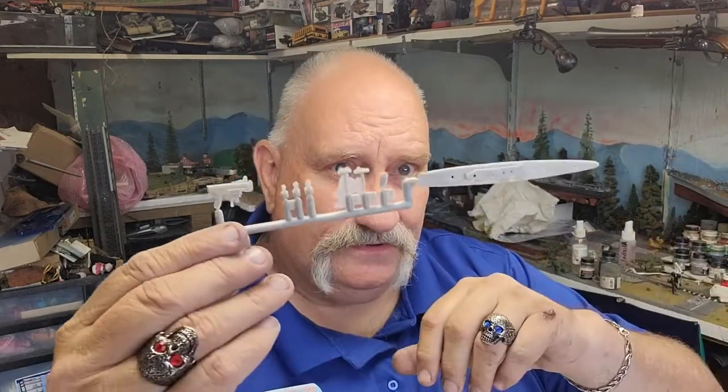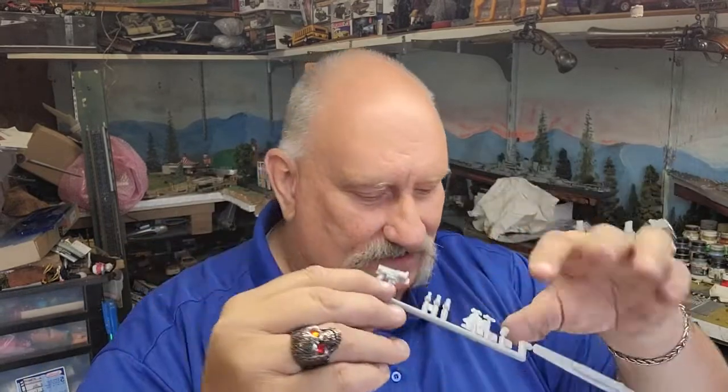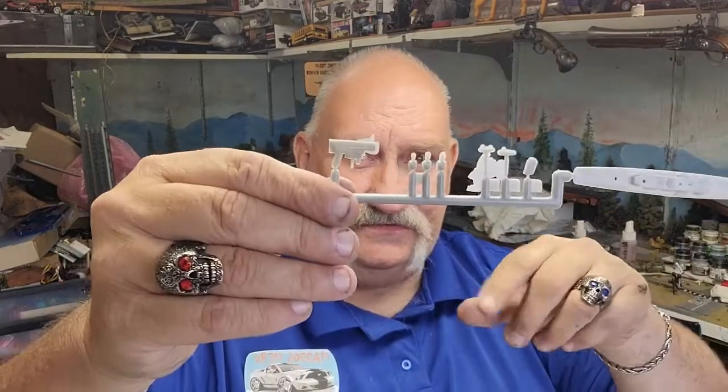Here's the Washington's deck with all the little molded in 20 millimeter guns and 40s. Yeah, great from a distance. The hull, and then finally this sprue here. And there's quite a bit of flash on this one. So some of the sprues, there's more flash than others. Lots of little parts falling off in the bag, so you have to be careful taking that out.